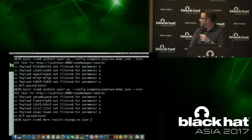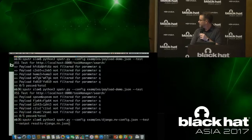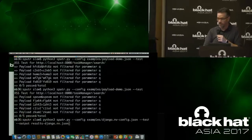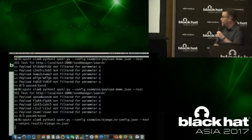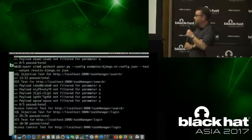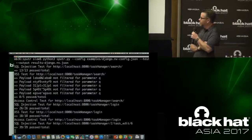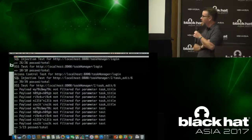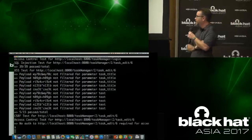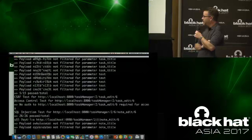Okay, so this is the MoneyX. Well, let's do Django. Django is longer because I've written more tests for it, right? The configuration is pretty long. But what you'll see is it just pops up. The only time that you see the equal greater than sign is for errors, right? Like payloads not filtered for parameter text. It's doing SQL injection tests for various different things.